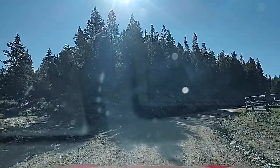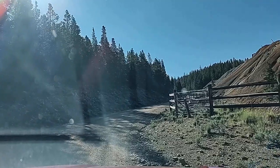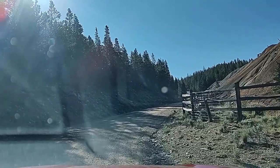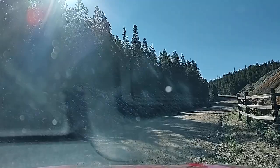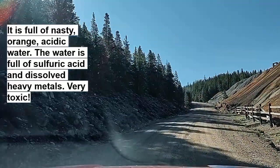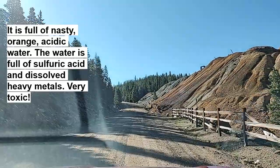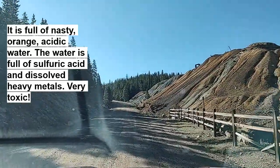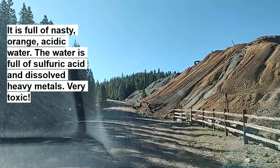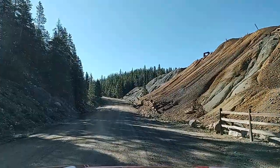Oh yeah, there's a big pit here. Wow, that is a big pit. That is substantial. A big pile of waste or tailings. Oh, the pit's flooded. Okay. I was going to get out and see how deep it is, but, well, it's flooded, so can't really tell. It's a little pond right now.